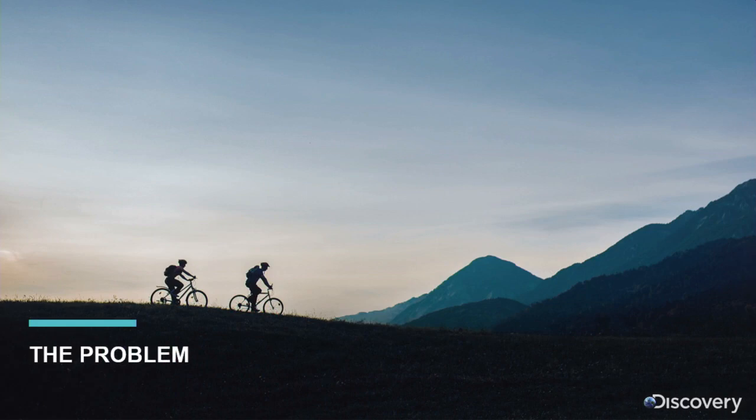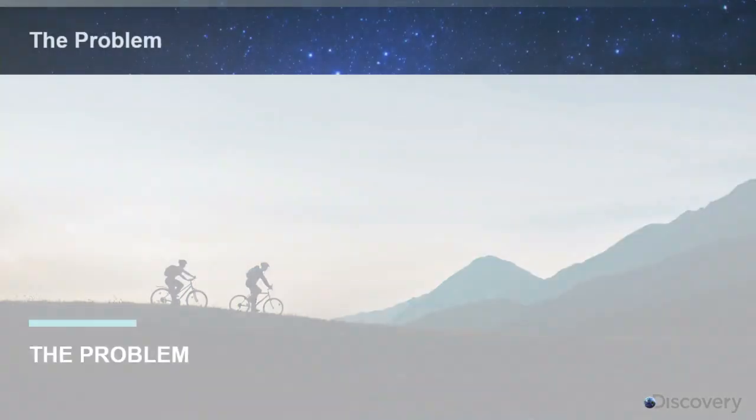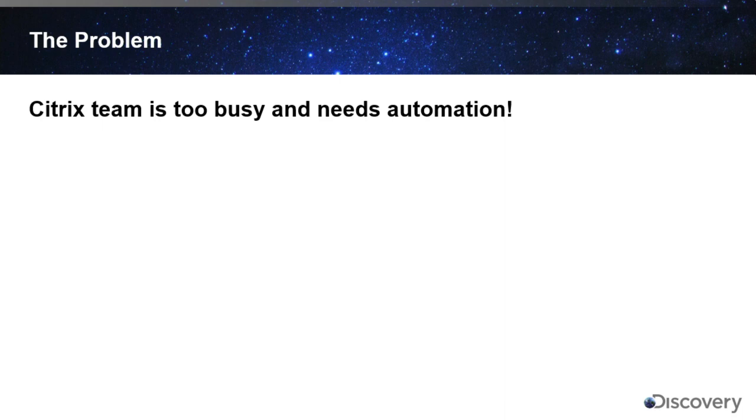So let's dive into this problem that got us started on this path. The Citrix team actually came to us with this statement that they're just too busy and they need some automation. It's just 3 members, so they've got a lot of work on their hands. They had a laundry list of items that they had in mind already, starting with instance configuration. They're spinning up new Citrix hosts constantly, and they want to help automate those configurations as they come up.